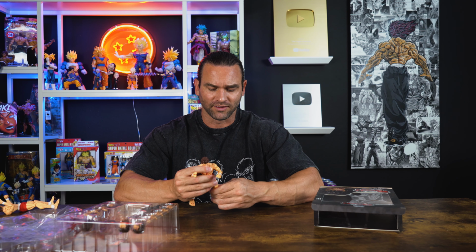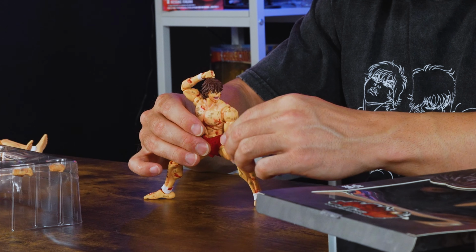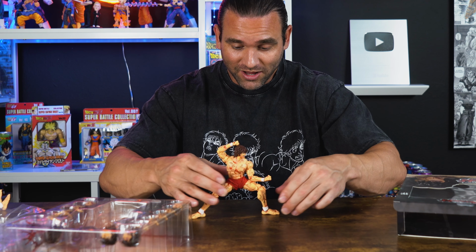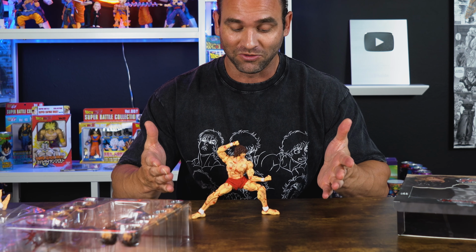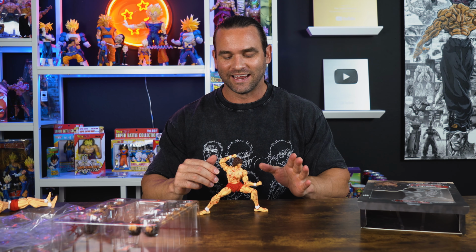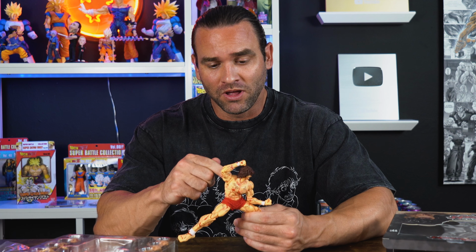Now let's put him in his Triceratops fist pose. About as good as I could do right now. I know you guys could probably do better, but Triceratops fist pose, that looks awesome. I'm happy with this. I'm going to rate this articulation a 9.8. Let's move on now to comparing him to the original Baki Storm Collectibles figure.